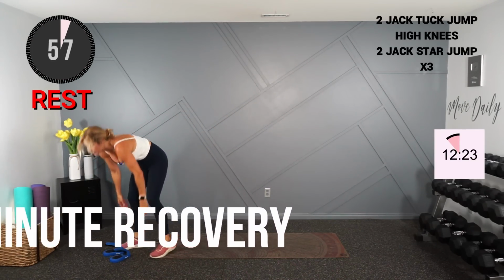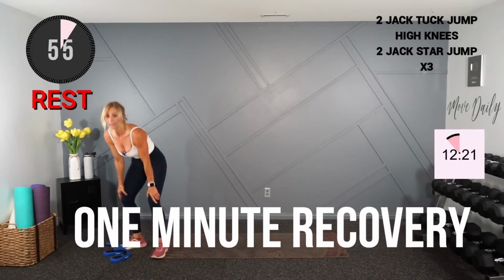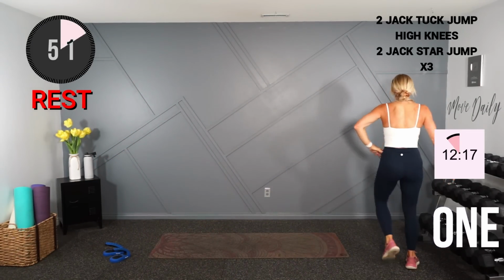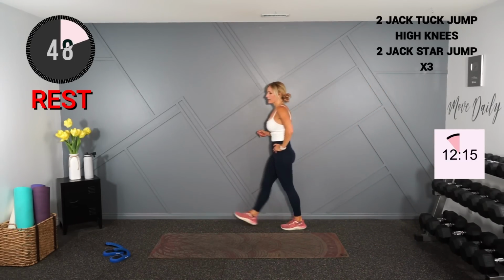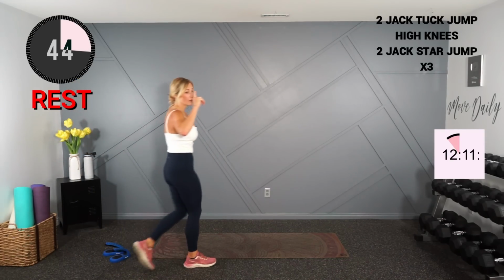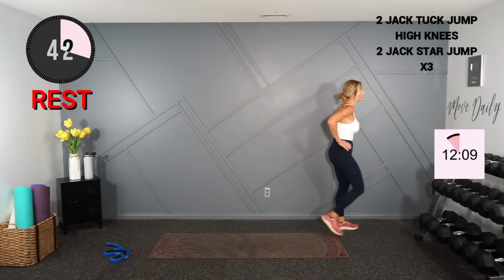Walk it out. You have a full minute. Okay. Let's do that physiological sigh. Double inhale through the nose, slow exhale.